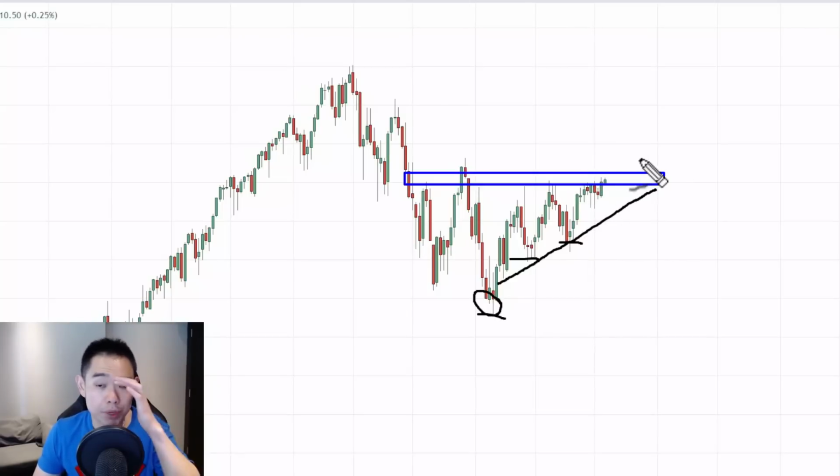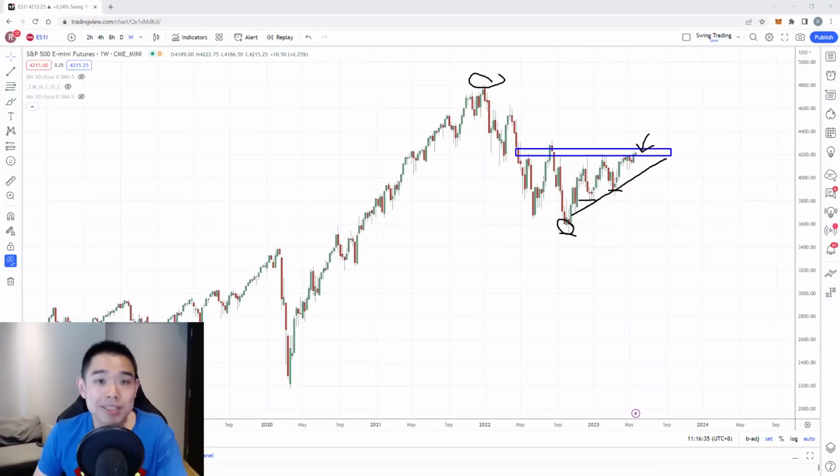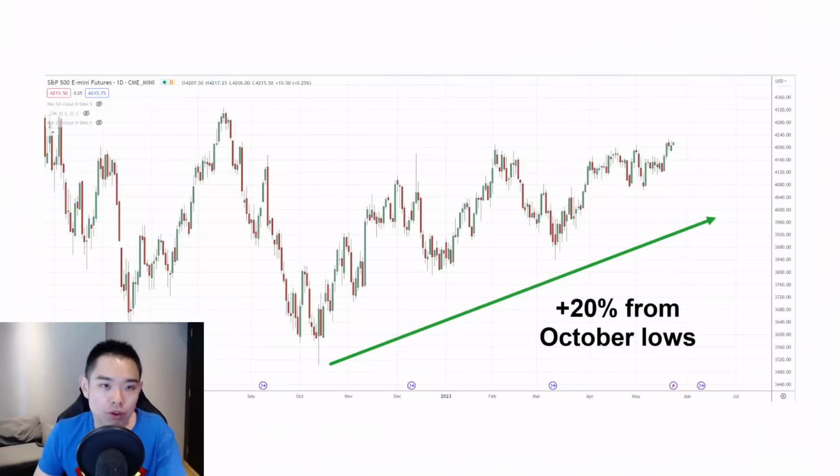So if the price once again breaks above the 4,200 price point, things will pretty much be looking good for the stock market, and I wouldn't be surprised if it retests these highs over here. So that's from a technical standpoint. What about fundamentals? Let's walk through a few fundamental factors.